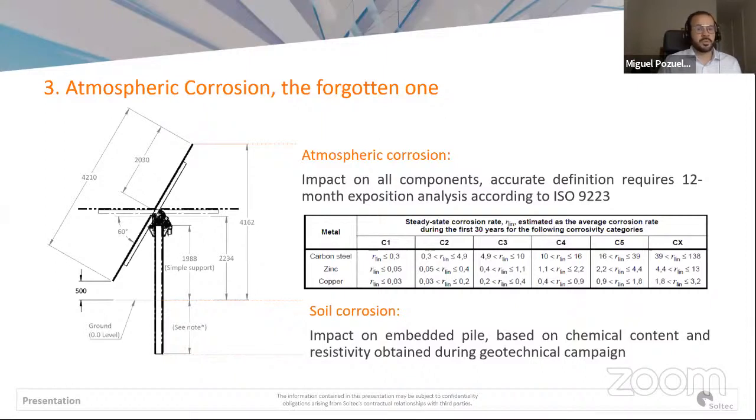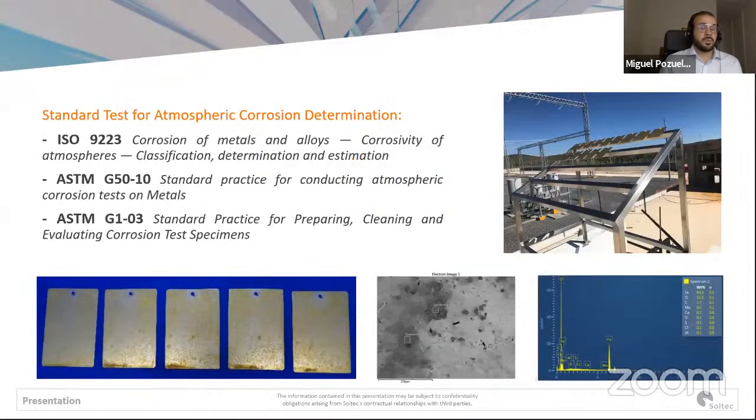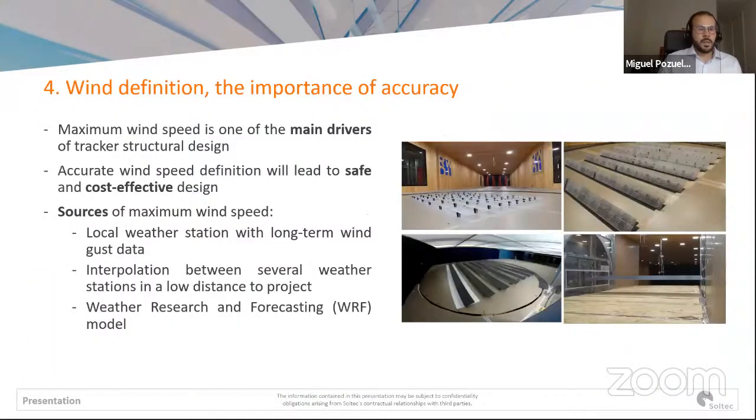So it's extremely important to properly define what corrosivity class we are in. We recommend conducting the standard test for atmospheric corrosion according to ISO 9223, which requires 12-month exposure of carbon steel coupons. After this, it's very easy to determine if we are in a C2, C3, C4, and it really adds value to the project because it avoids corrosion risk in the long term.